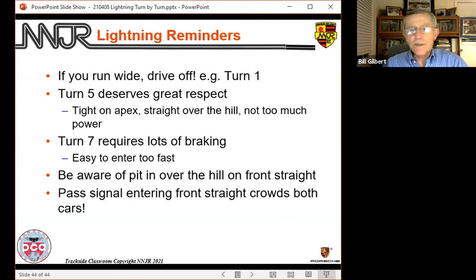So just to summarize some reminders, turn one, if you're running wide for whatever reason, just drive off. And the same applies any place, but particularly there. Same applies at turn 5, that needs great respect to get that executed properly. Turn 7, we talked about, way too easy to overdrive it, get into it too fast.